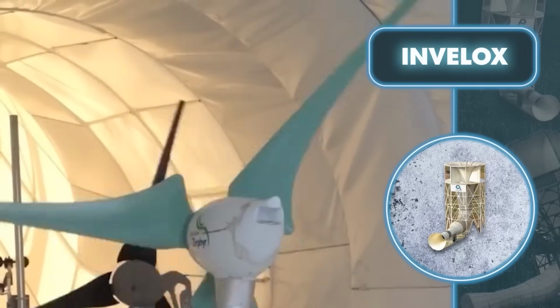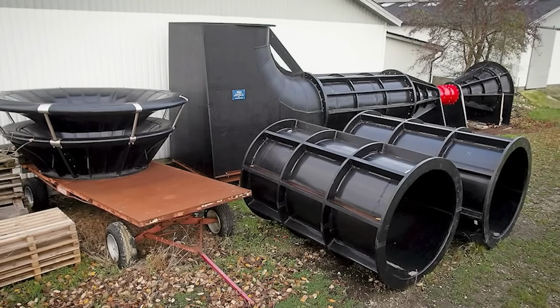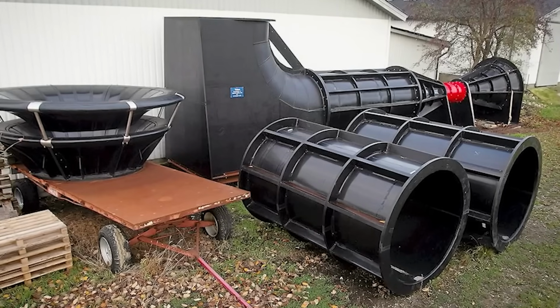Basically, the Invelox is 6 times more efficient than other turbines. What makes this turbine unique is its ability to operate at wind speeds lower than 1 mile per hour, setting it apart from most other turbines that struggle or cannot work at such slow speeds.